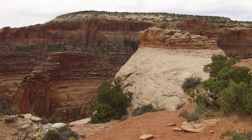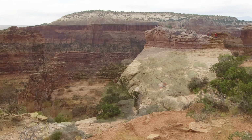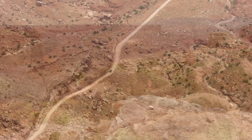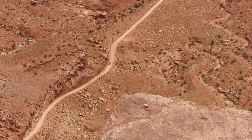The geology of the park is well suited to a number of different recreational uses. Hikers, mountain bikers, backpackers, and four-wheelers all enjoy traveling the rugged, remote trails within the park.